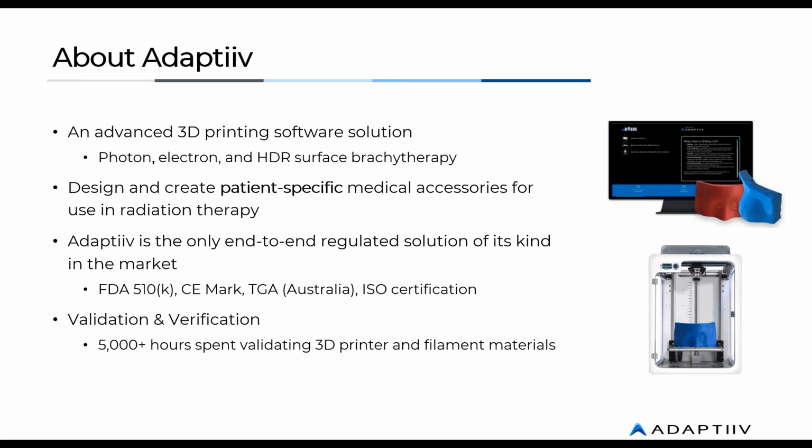that works. One important thing that I want to mention about our overall software is that it's regulatory cleared. So really from end to end, we have regulatory clearance with our software, and then a fully validated printer and filament materials used to create these medical accessories. So as you can see here, we have FDA 510K clearance in the US, our CE mark in Europe, in the EU, and approvals in Australia as well as New Zealand, and our QMS, our quality management system, is actually backed by ISO certification. So fully regulated there.